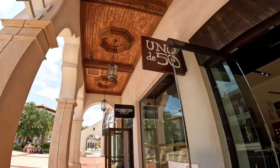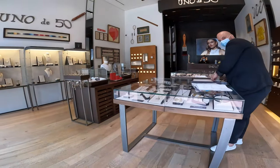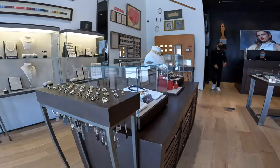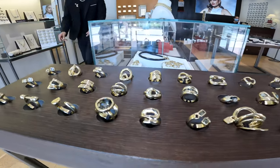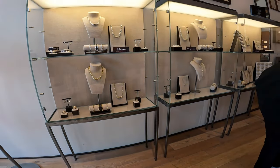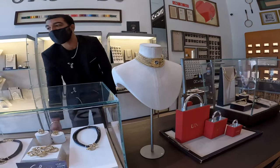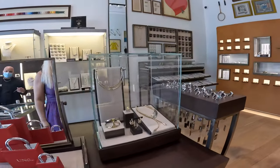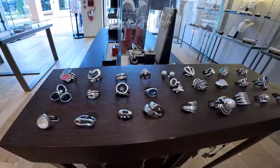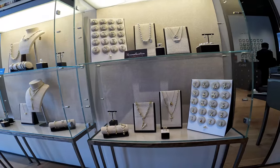Or make a style statement with unique, limited edition jewelry handcrafted in Spain from Uno de Cincuenta, which translates in English to one of 50. This innovative jewelry line for men and women is different from any other brand, yet still embraces tradition. They maintain quality and exclusivity through limited edition pieces. Stop by the shop to discover seasonal selections of earrings, rings, bracelets, necklaces, watches, belts, and keyrings that are truly one of a kind. Many pieces are designed by combining silver or gold-plated metal with leather, beads, and Swarovski crystals.